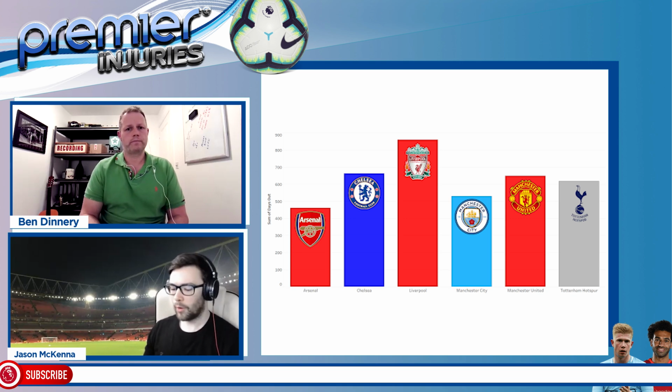So drilling down into the numbers, actually 13% of those days lost come from the injury at the start of the season too. Don't want to be rude to Harvey Elliott, but he's not like a major squad player. So the fact that a fair chunk of Liverpool's days lost have come from that player. And then interestingly, moving it onto the cost situation that we'll get onto, it's so different. But first of all, with the days out, Ben, do you want to explain how a team, just because they have a high number of days lost, doesn't always reflect poorly on their medical department?